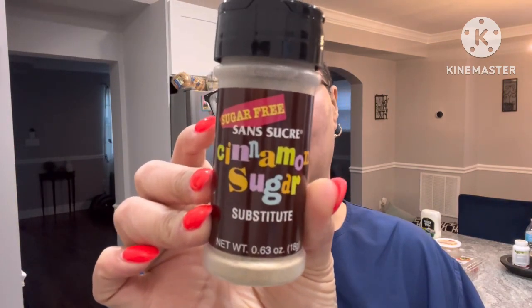I'm actually gonna start off with something different today. I'm gonna make cinnamon toast. Yes, cinnamon toast, like Cinnamon Toast Crunch. I grabbed this sugar-free cinnamon sugar substitute on my last order with Nutrition. I haven't actually tried it, but it says sprinkle on pancakes, French toast, breakfast cereal, regular toast, ice cream, fruit, pudding, custard, yogurt, and rice pudding. Delicious added to coffee and cocoa.